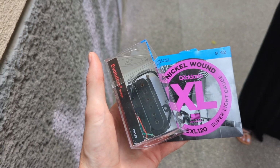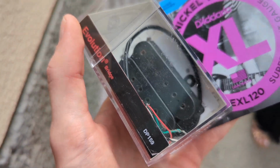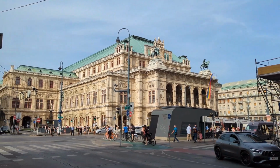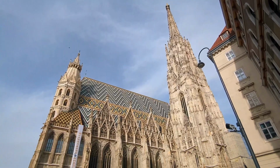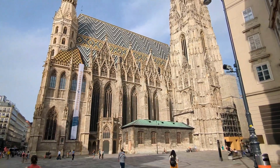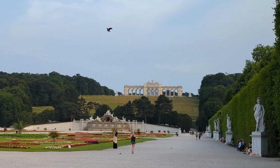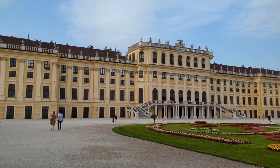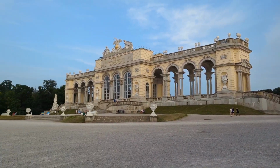And another set of D'Addarios 942s, but I also got this amazing DiMarzio for only 45 euros. That's probably coming up in next week's video. So we spent the rest of our evening being tourists once again before we headed back on the road.